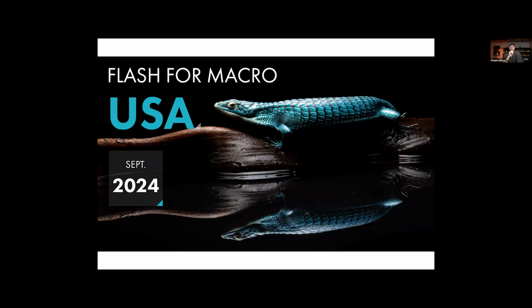This workshop, by the way, you might wonder why Kansas City. It's all about photographing macro subjects with flash. I'm allowing you to take some really cool pictures of amazing animals from around the world, but I'm also teaching you how to use flash. It's just a 2-day workshop at a hotel in downtown Kansas City.